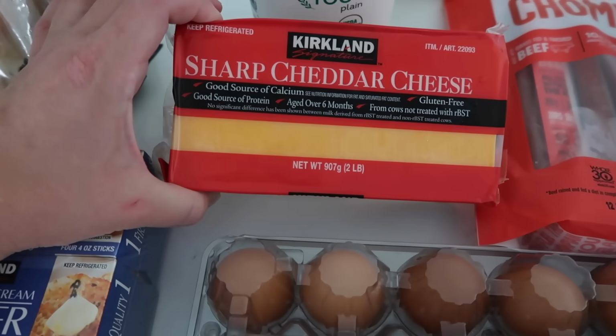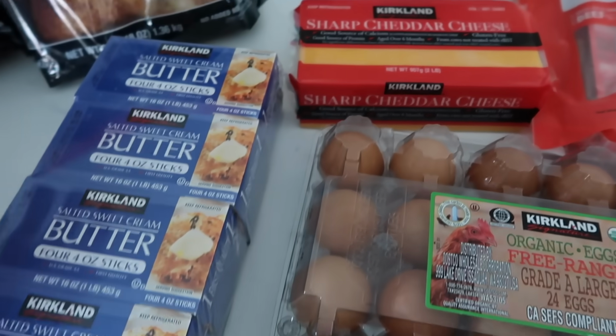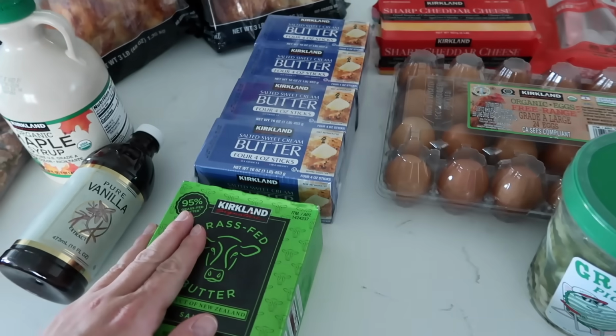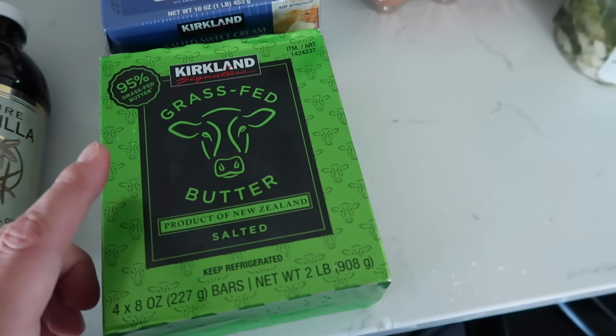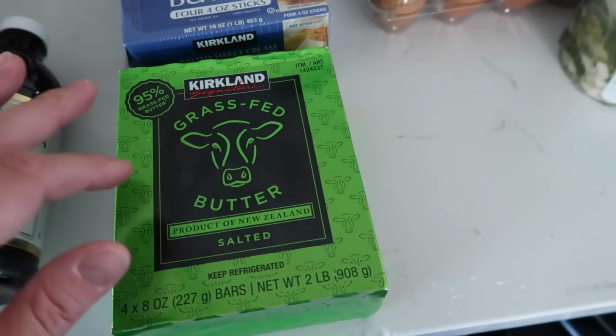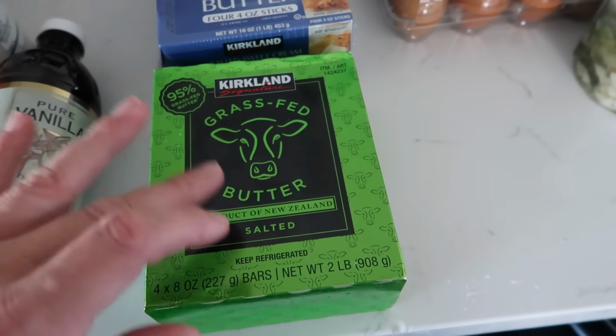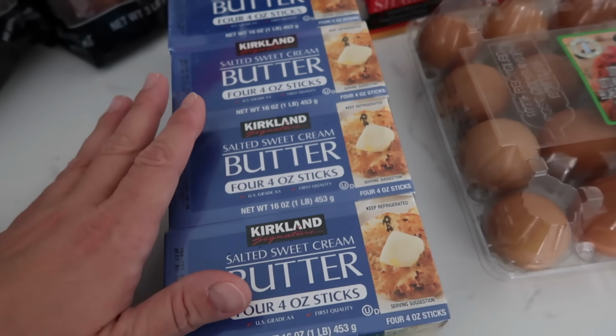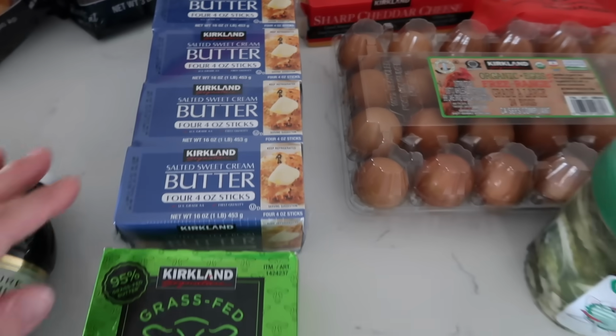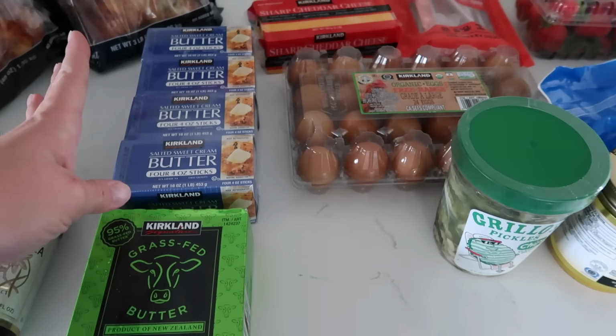A 2-pound brick of sharp cheddar cheese, and I got not 1, but 2 kinds of butter. I love getting the Kirkland grass-fed butter to have on top when I'm making sourdough bread. It's a great tasting butter for just eating on top of things, and I go with the Kirkland salted sweet cream usually when I'm baking. But we will get our freezer nice and stocked for fall baking this way.